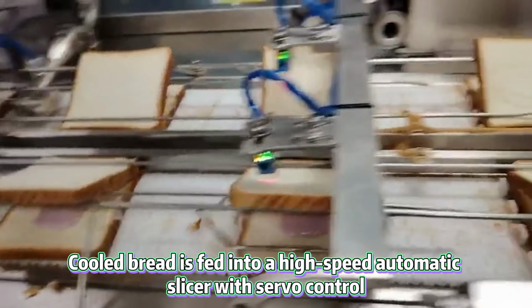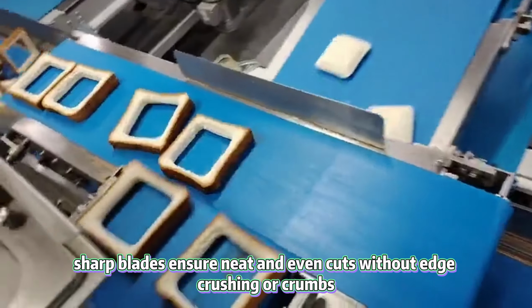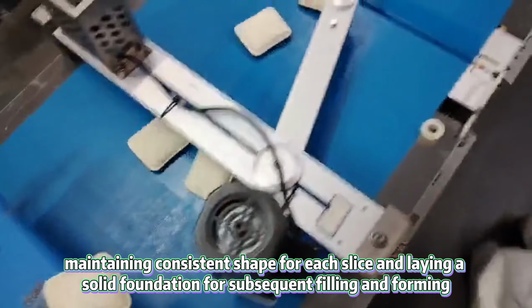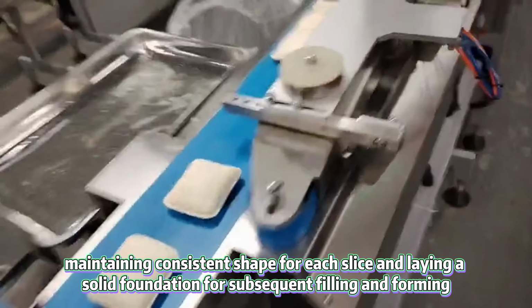Cooled bread is fed into a high-speed automatic slicer with servo control. The smooth, sharp blades ensure neat and even cuts without edge crushing or crumbs, maintaining consistent shape for each slice and laying a solid foundation for subsequent filling and forming.